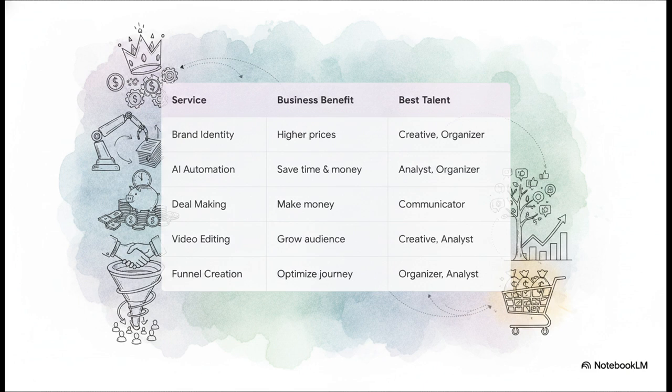And finally, funnel creation. This is heavily tied to making money by optimizing the digital customer journey. If you're an organizer or a hardcore analyst, this is absolutely your jam.